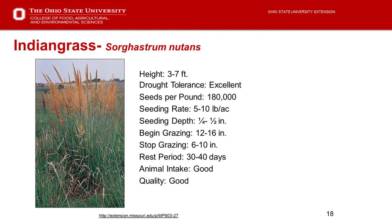Indian grass has very similar growth requirements and attributes to Big Blue Stem, hence they are commonly used in mixtures together. Big Blue Stem and Indian grass are also the most palatable to beef cattle and other livestock when we compare them to the others, which means that you'll have better weight gain when grazing Big Blue Stem and Indian grass when compared to switchgrass and eastern gamma grass, which we'll see next.